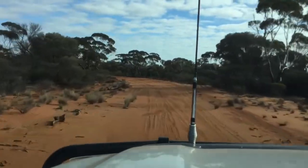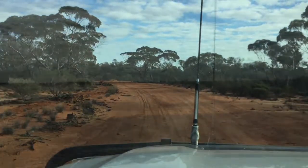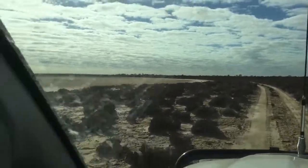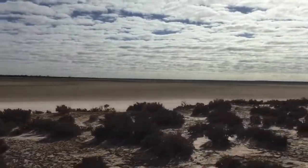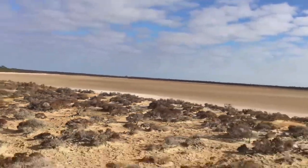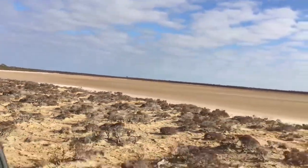Mount Elvira. Just have a look. So the track takes us around Lake Dials, which just happens to be quite big.